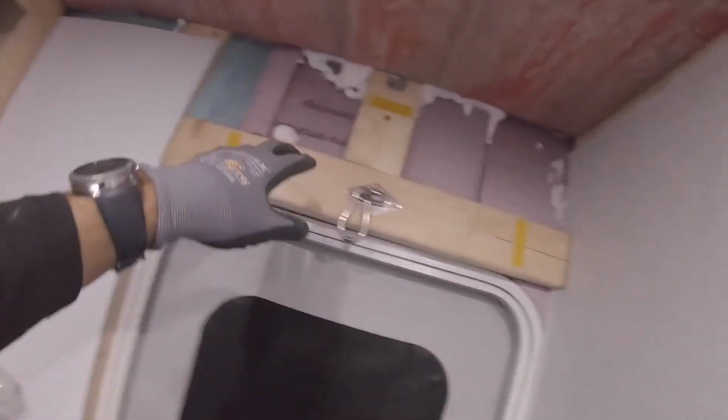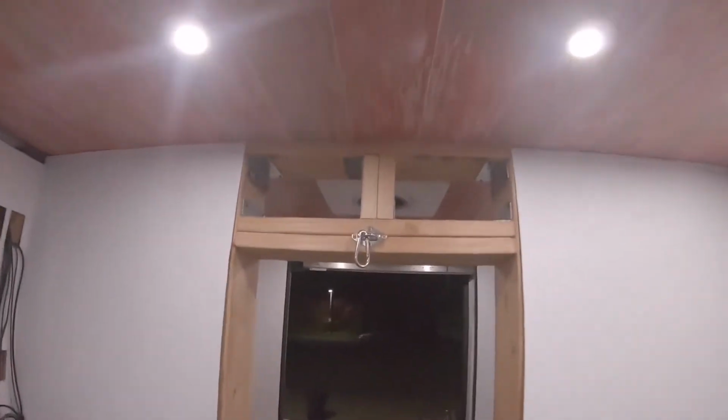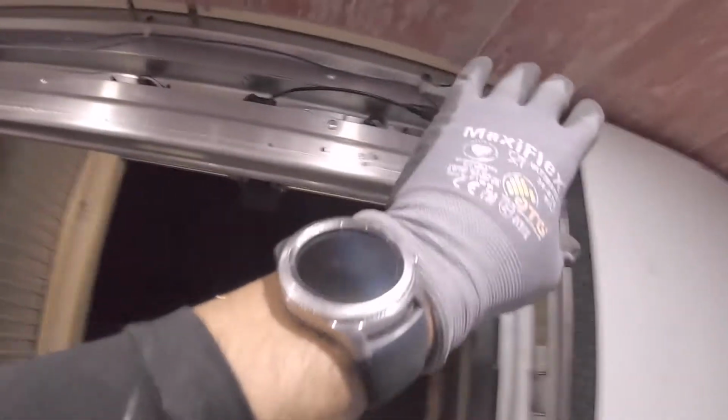And bada boom, bada bing. Most of the walls are in. Most of the wall panels are installed. I still have a few panels right here. I have to figure out the holes for that, and the same for this back section. And then I still have to figure out the cross piece right here, and then the back door.